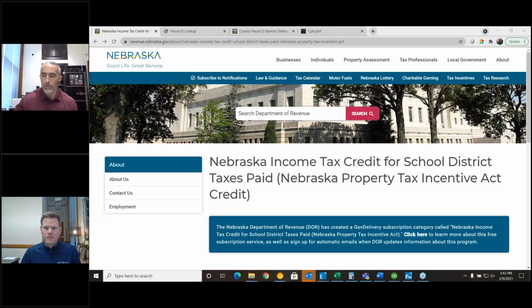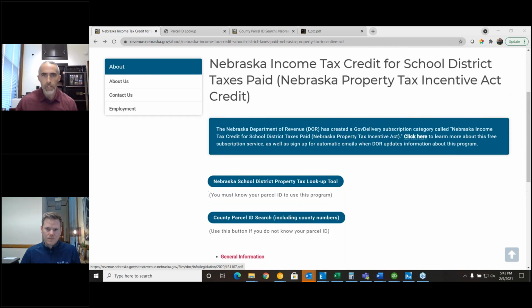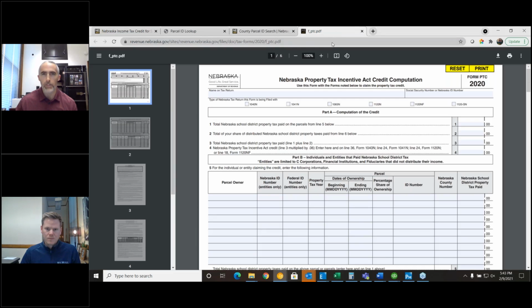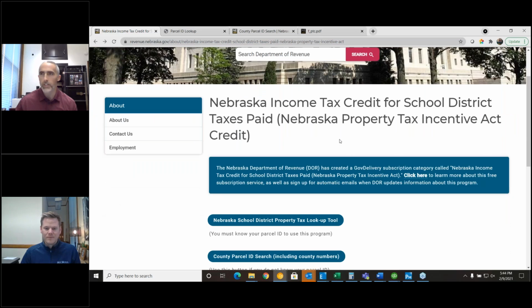So this tax relief was included as part of LB 1107, which was passed here in 2020. And just to give you a look at what this form is going to look like, it will go in your tax return. It's called the form PTC 2020. We're going to walk you through how we're going to need you to gather the information for us so we can help complete the schedule right here. And Andrew's going to walk us through everything that we need for that. So Andrew, just treat me like I'm a client of yours and you're trying to walk me through how to gather this information.